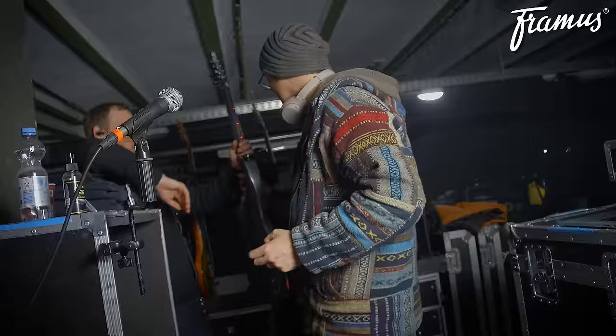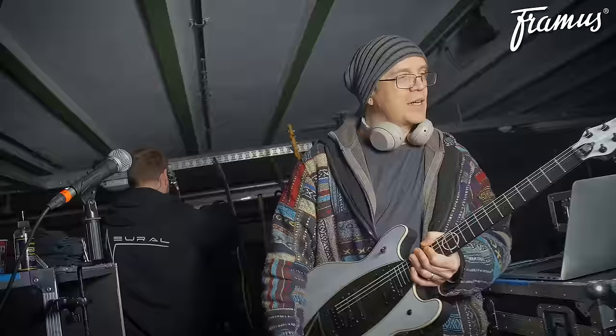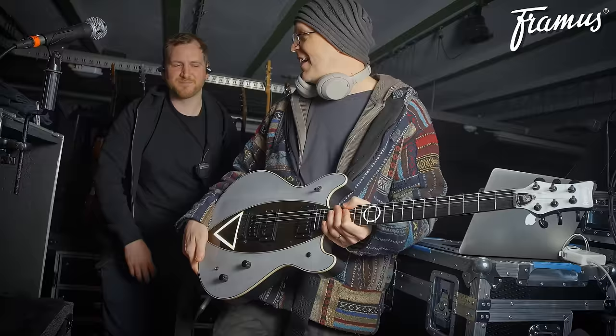Woo! What do we got here? Michael. Oh yeah, Mike. The other guitar player on the Lightwork tour is Sir Michael Keneally, Lord Cronus, man about town. And this guitar, wow, look at that.